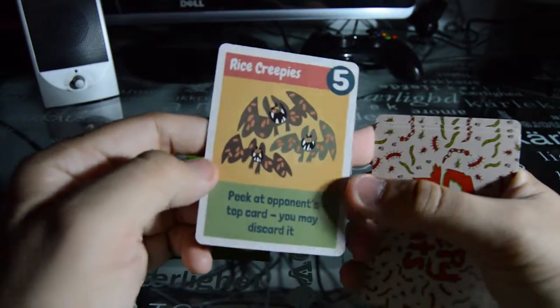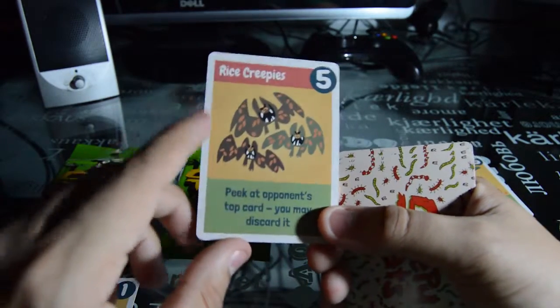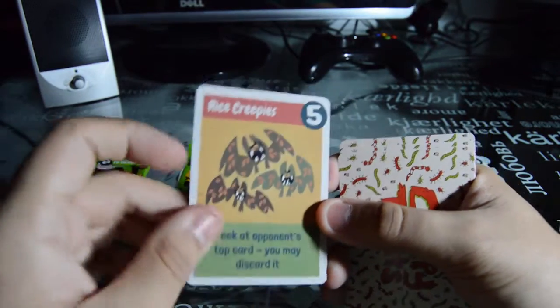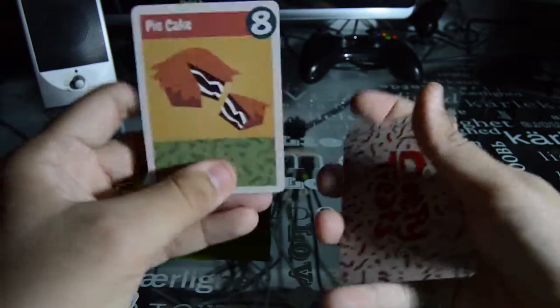Doesn't have an ability. Rice Creepies. I love this one. This one's in the game, actually. I got this one recently in the last couple episodes. Peek at opponent's top card. You may discard it, I guess, if you want.